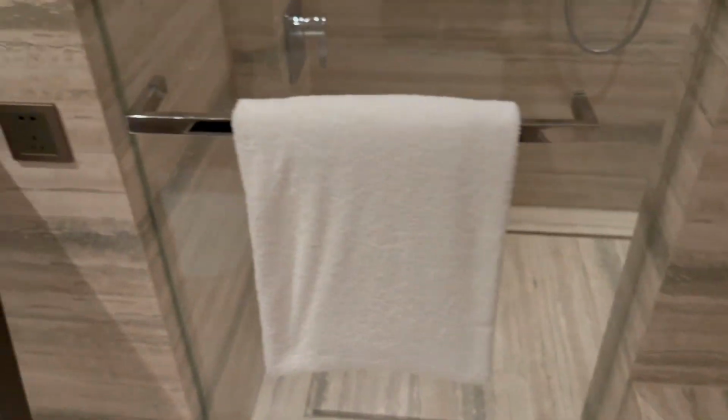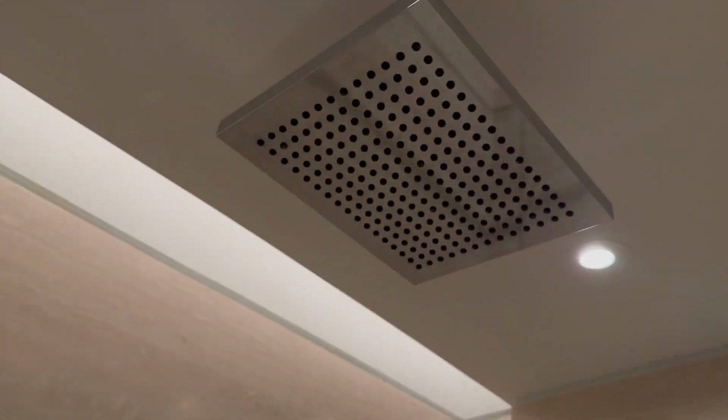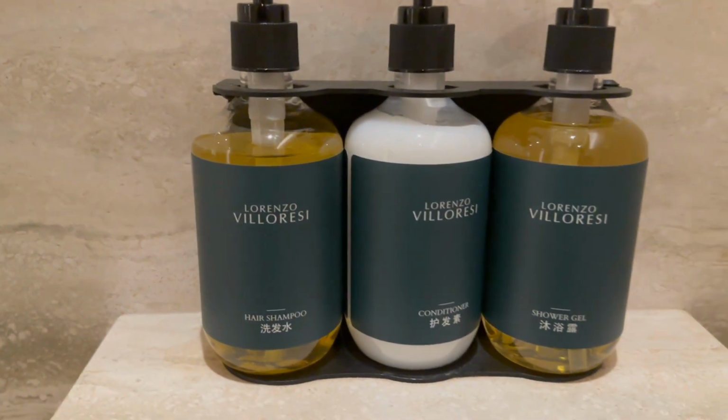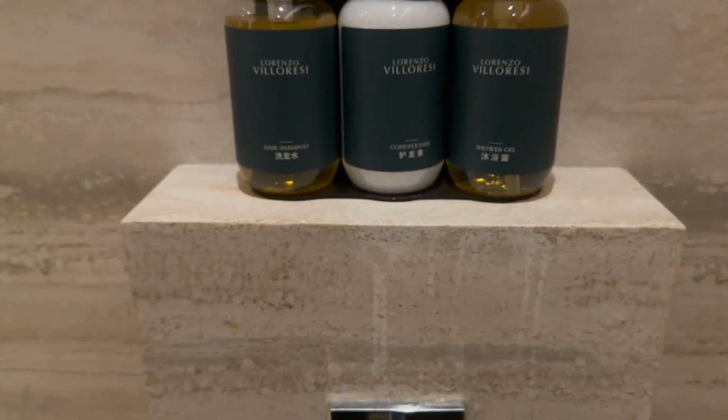And let's check out the shower room. The toiletries also have the same brand. You've got two shower heads over there and a place for you to rest when you are too tired to stand up. And here's the shampoo, conditioner, and shower gel. And that's pretty much it in the bathroom.